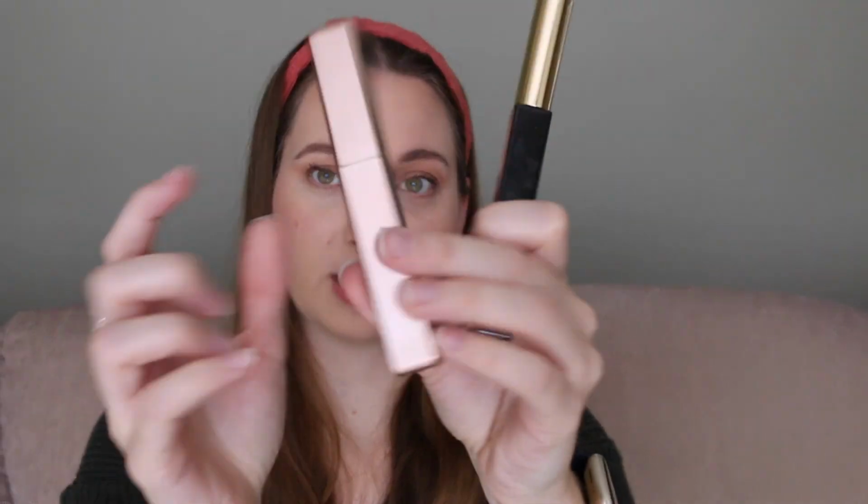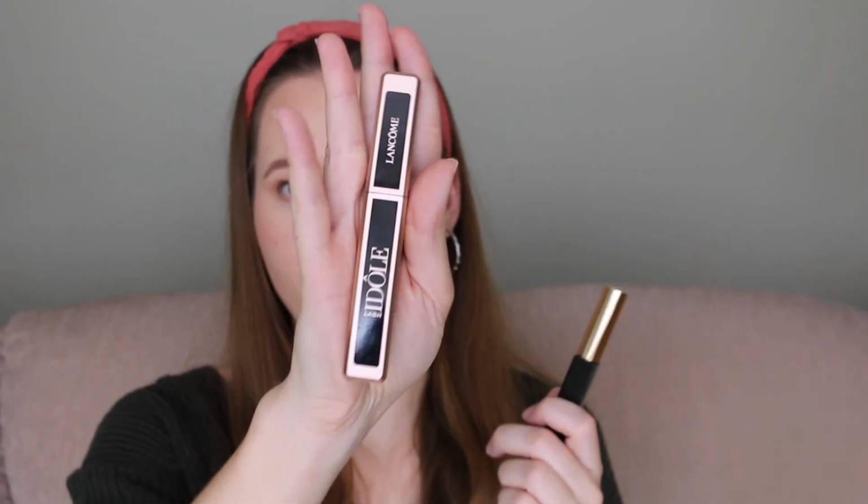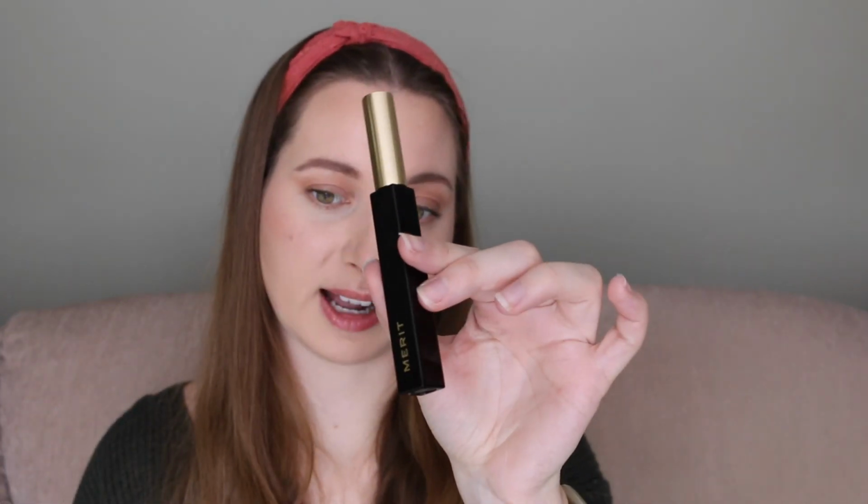This one would definitely provide more intense results, which I really liked. So this is my going out mascara, and this was more of a daytime mascara. I find it didn't add as much volume and length, but it still made a difference, so I really liked it as well. So I like them both, but for different reasons, but if I had to pick one, I would go with the one from Lancome.